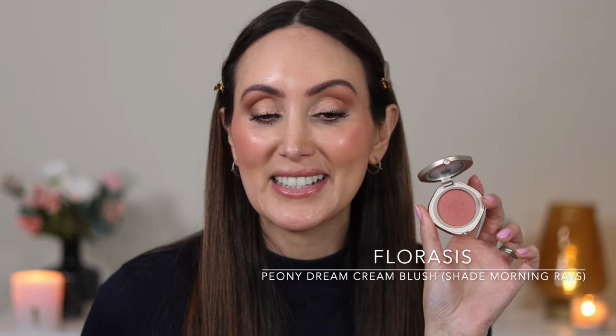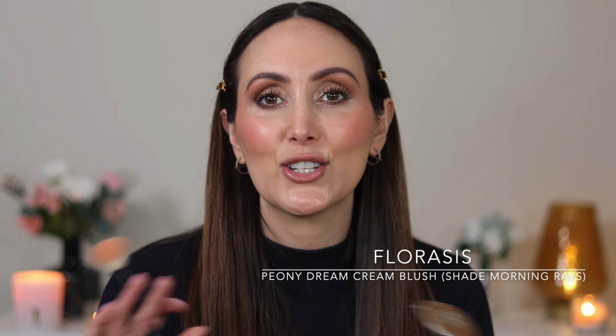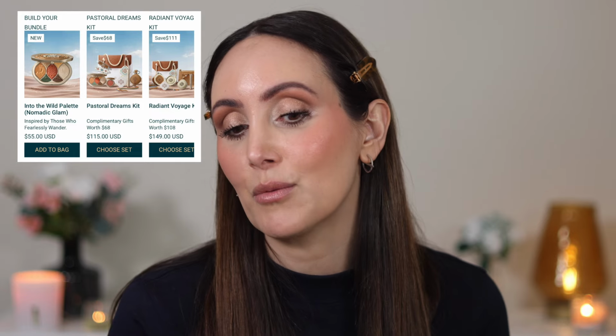Isn't that super pretty? And again, teeny tiny, so great for travel. I'll pop the prices on the screen for all of these products, but I do know that they have quite a few offers on their website at the moment, and you can get these products in sets, which will save you money buying individually. So there we go, there's the blush. So no super glow, it's just really natural looking. I love the blush so much.